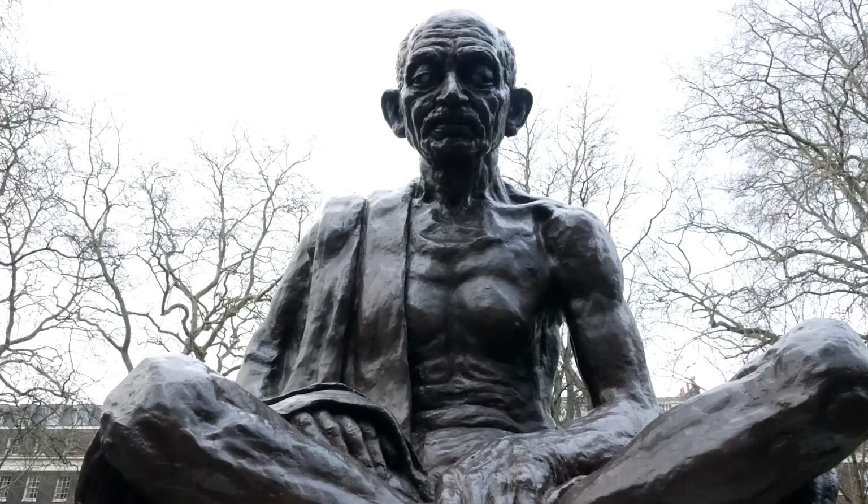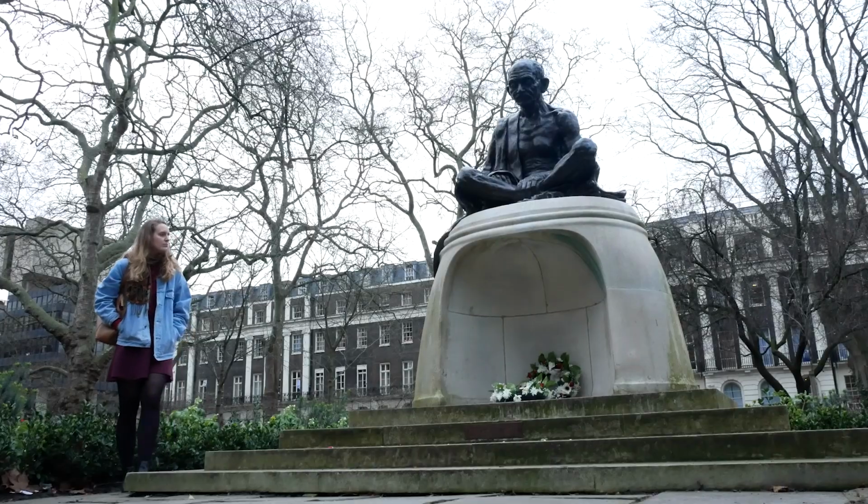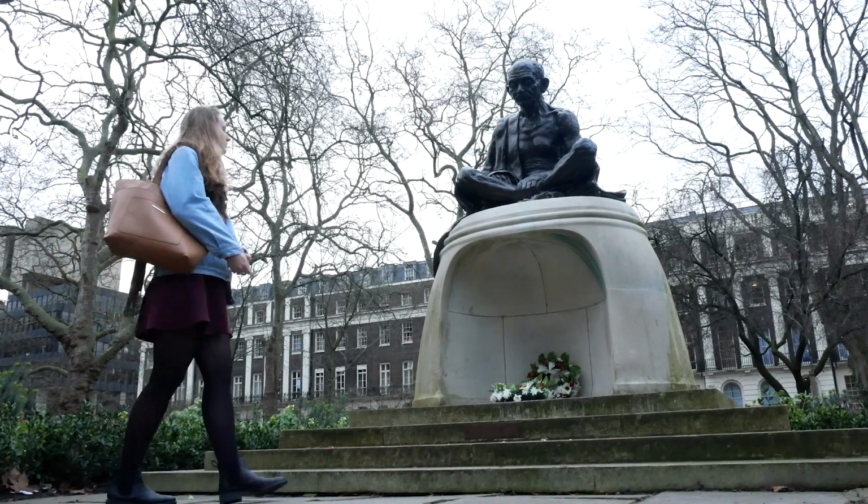And the reason the statue was created in the first place was to commemorate 100 years after Gandhi was born. The statue is made of bronze and depicts Gandhi in his later years in a lotus position. It was unveiled by British Prime Minister at the time, Harold Wilson, in the presence of the first High Commissioner of India to the UK after independence.